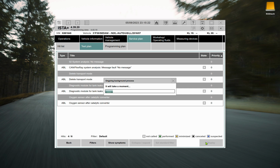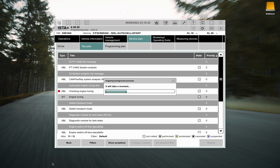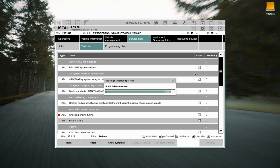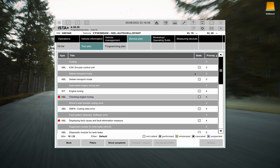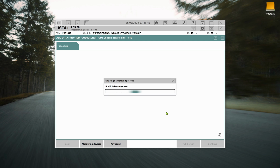Right here we just go ahead and calculate our test plan. We already know that we expect a lot of faults in the vehicle information. Here we're just going to go through and reinitialize the FlexRay. We have to remember that the ICM, which is the integrated chassis module, sits on the FlexRay. So anytime you do anything on that bus, you must reinitialize the FlexRay. If not, you're going to get endless faults inside the car, right? We do look for a few other things here and there, but that's really the main thing. Reinitializing that FlexRay.